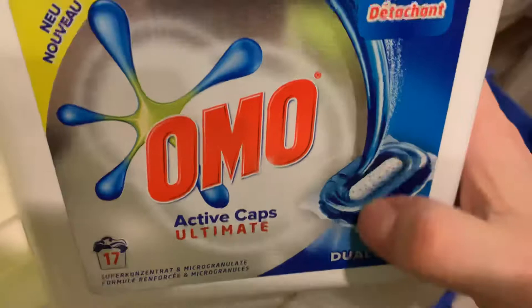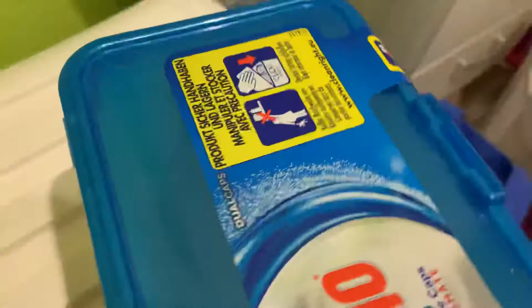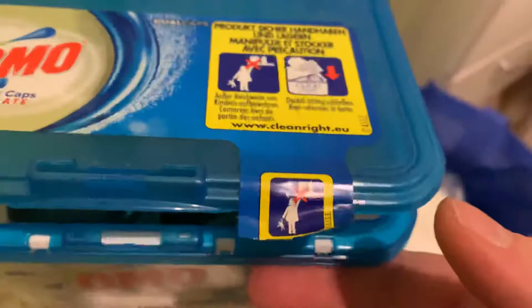So that's what I have. The last thing I got is Omo Ultimate Active Caps. Those are dual caps. I always wanted them, and now I got them. They will also come up in the videos. They are only for up to 30 degrees, which I find very frustrating, because I love when they are made for as high a temperature as possible. So this is how it looks. Oh my god, this looks like crystals. I didn't know that. They smell very delicate and very fresh.